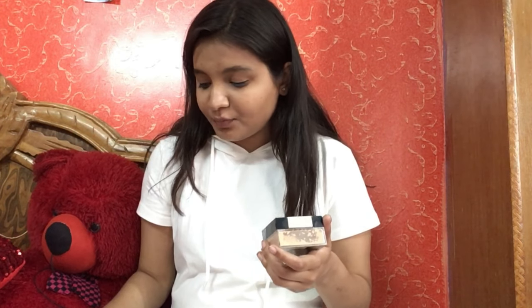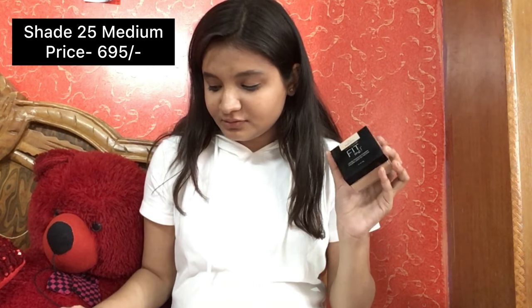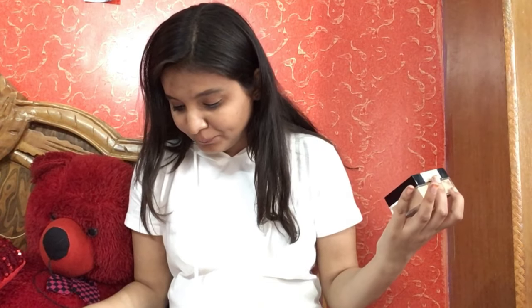It is very nice. The shade is 25 Medium. And the price of it, I would tell you, it is nice, you know. You can use it. It's not that expensive, I would say, because it is 20 grams and the price is $6.95, which is not expensive. The quantity is great, and I bought it, and the shade is also perfect for me. So yeah, it's nice.